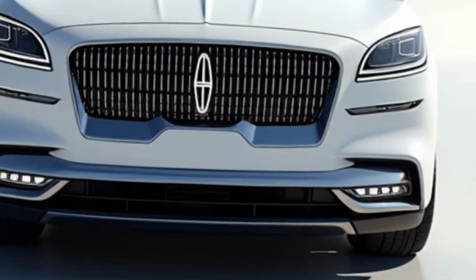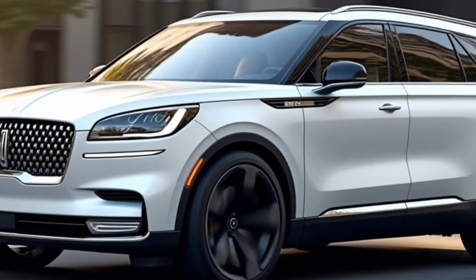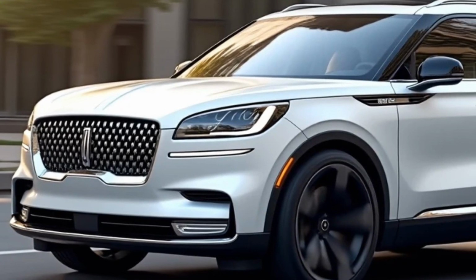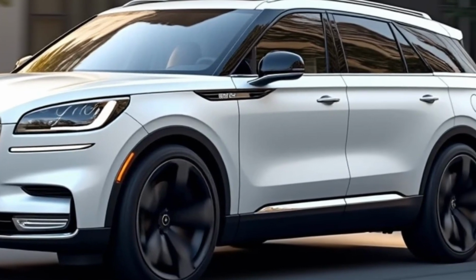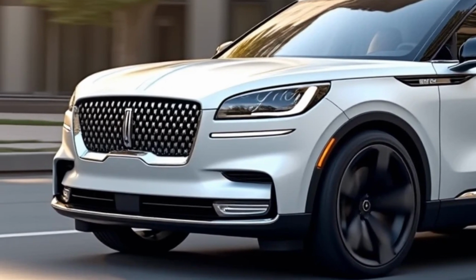If you are in the market for a premium SUV that delivers style, comfort, and cutting-edge features, the 2025 Lincoln Aviator is worth considering. It strikes a perfect balance between performance and elegance, making it an excellent option for families, professionals, or anyone who values a refined driving experience.